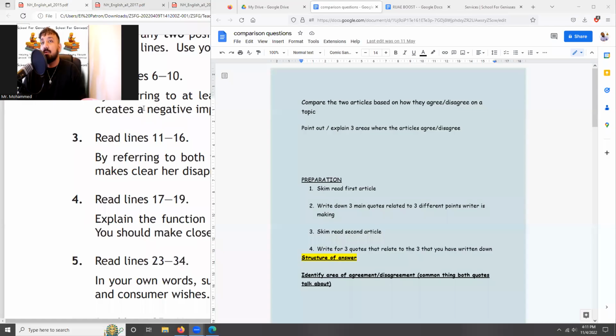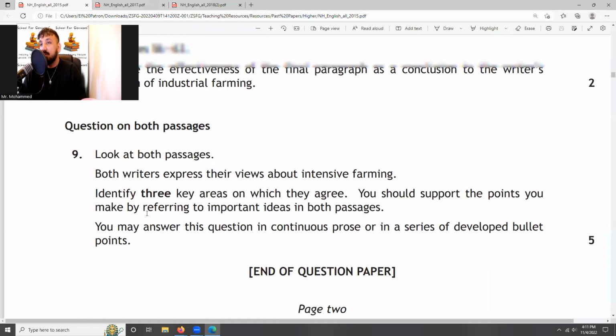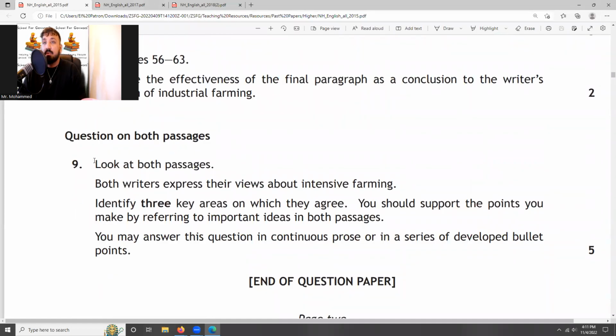Okay, so this comparison question. What is the point of the question? So make your heading comparison question. Okay, here we go. The point of the question is to compare between the two articles. Now, what I'll do very quickly is show you an example and then show you how to do it, and then we will be finished.